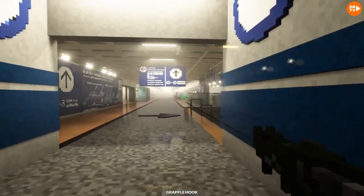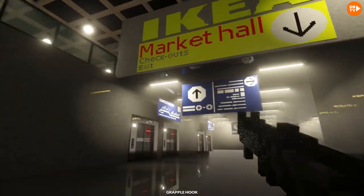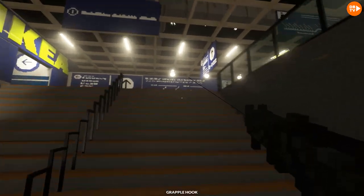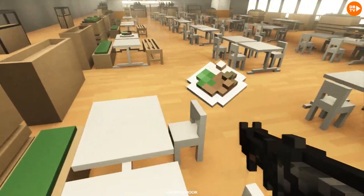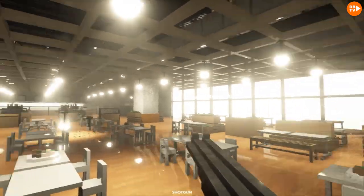Yeah. Oh, wait, it looks like here is the market hall down here. What? Checkout as well. Oh, wait, I think they're still working on this. Oh, yeah, because there is a barrier. Yes. Oh, this must be where you eat. Oh, wait, this is a meal. This is actually really cool. The lights are bright, and it's very nice.